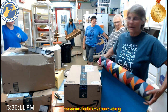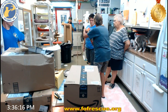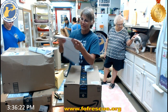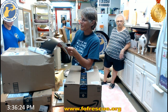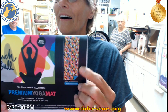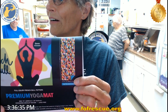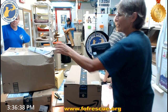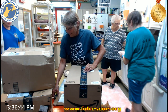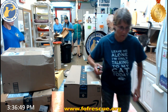Uh-oh, he doesn't want it. Oh, poor little boy. Do you want to put this where the other yoga pads are? This one feels extra long, too. French bull, it says on there. That's 5 mm thick. It's called the Ziggy pattern. Isn't that cute? I love that pattern. Thank you so much. Isn't it nice? Anthony's just taking care of all the paper stuff for us.